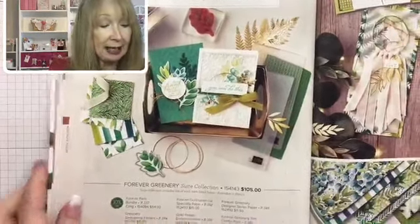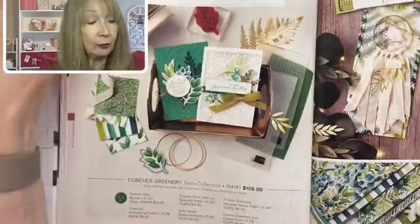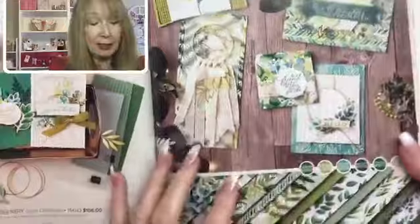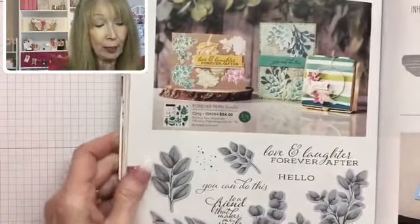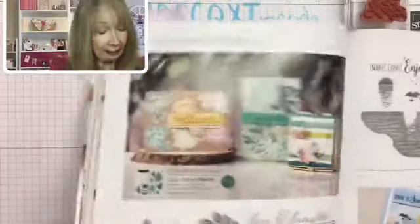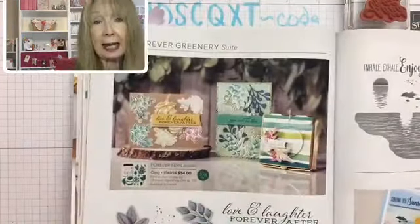Look at this. It's all leaves in different color greens, beautiful papers, beautiful ribbons. Here's the other page with all the gorgeous projects. These are the papers. We're going to look more closely at them again. I know I've shown them before, but we're going to look again. And then here is the third page of the suite, and it shows the stamp set, which we're going to use today. If you want to look in your own catalog, pages 108 to 110.